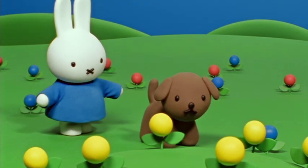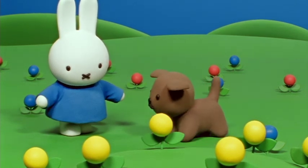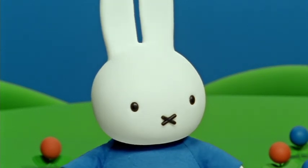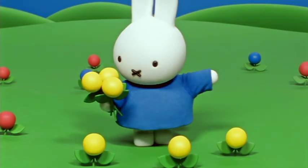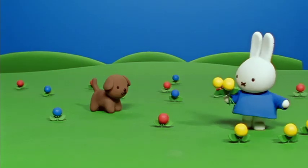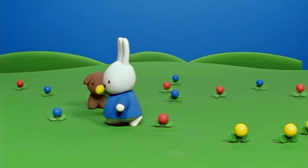Just around the bend, there was a whole field of lovely yellow flowers. Now I can use my last wish for something else, said Miffy. I will wish for an ice cream. Miffy picked a lovely bunch of flowers for her mother. Having 3 wishes is a wonderful thing, said Miffy as they began walking home.